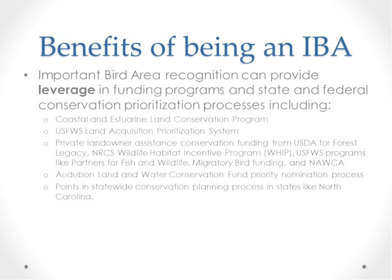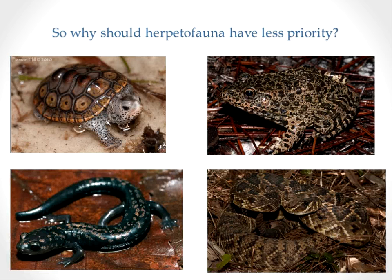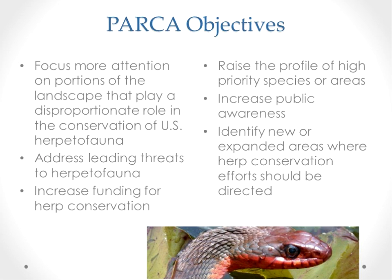So, a lot of this comes down to, well, if birds and important bird areas are getting this kind of prioritization, why shouldn't we have herpetofauna get the same kind of protection of important areas, disproportionately important areas? So with that, we can talk about the overall PARCA objectives. We've talked about the one main one.